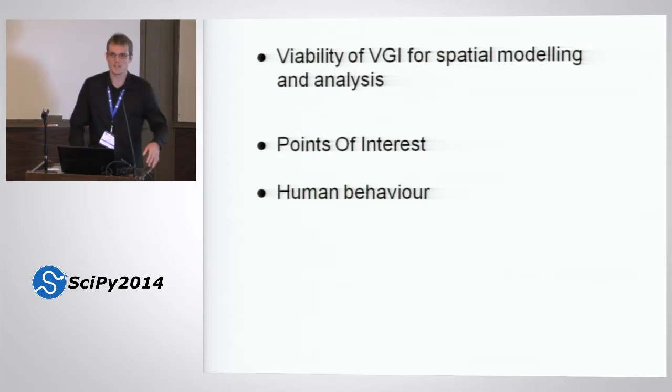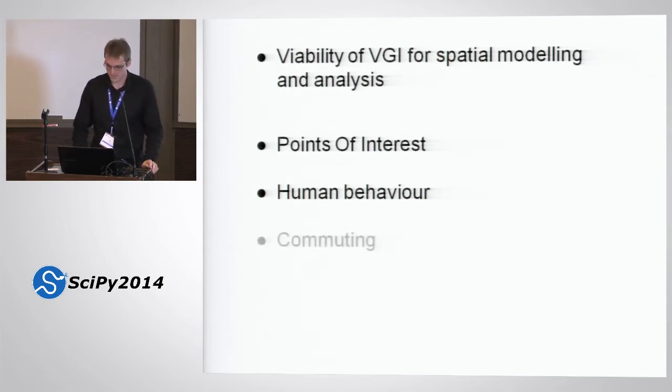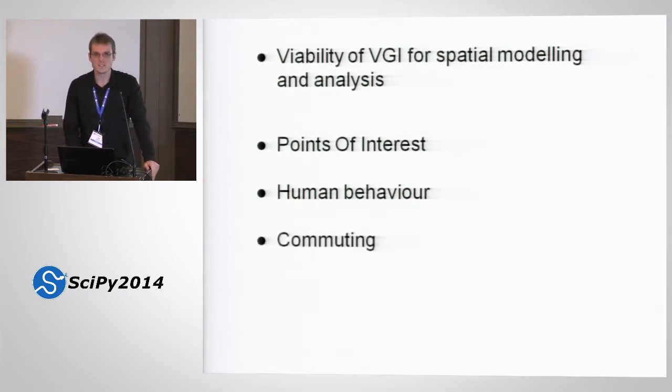For example, if you live close to one shop, why would you go half across the city to visit another shop? Is there anything interesting there? Why would you waste your time? That is basically commuting and time allocation. And there are many other things that you can figure out when looking at the VGI data.